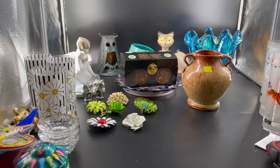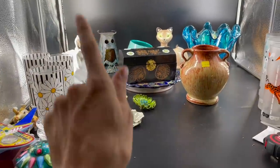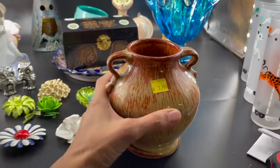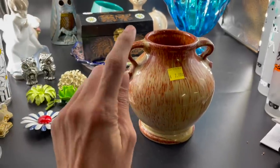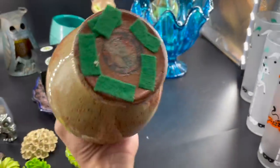But first and foremost, we're going to show you the most expensive thing we have and that we found at Goodwill. This vase right here. Thanks to one of our viewers, they told us to immediately go back to Goodwill and get it. And they were right. So we paid $7.99 for this pottery vase.